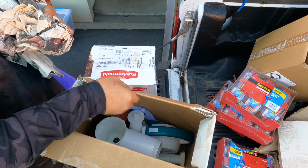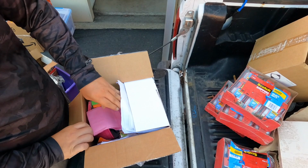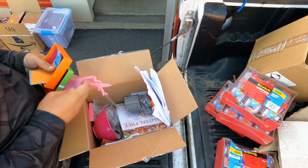Okay. This one is a Rubbermaid box, but I do not think that's what's in there. Let's find out real quick. Let's see what we got. This is gonna be maybe more jewelry boxes. Let's just look at the checks first. Sure is, it's checks. Little jewelry box with a little jewelry pouch. And there's no jewelry inside. Somebody already took it out.